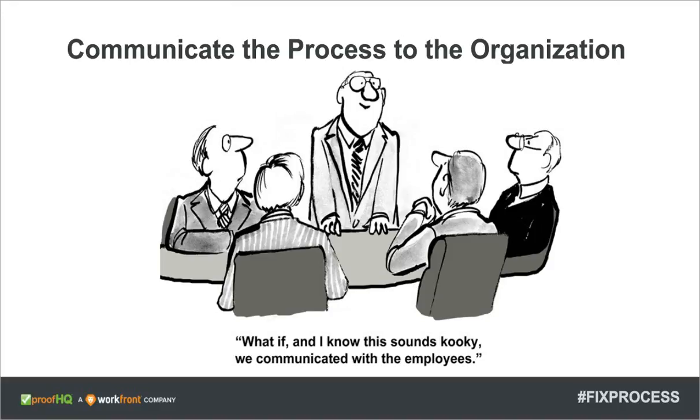Communication should take place frequently and at different forums. Lunch, right? People can talk about it over lunch. You can talk about it in team meetings. You can talk about it as a whole company. Use every chance to communicate your vision, and make sure that people understand not only what the change is, but the reason for the change. So two important factors there when it comes to communication.